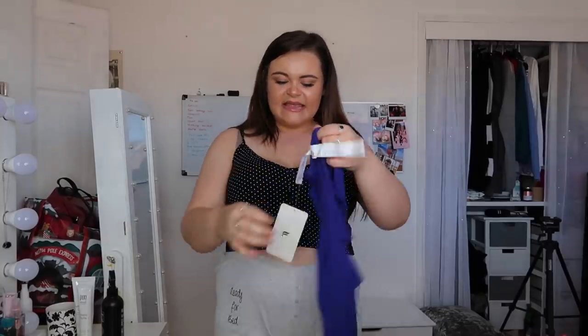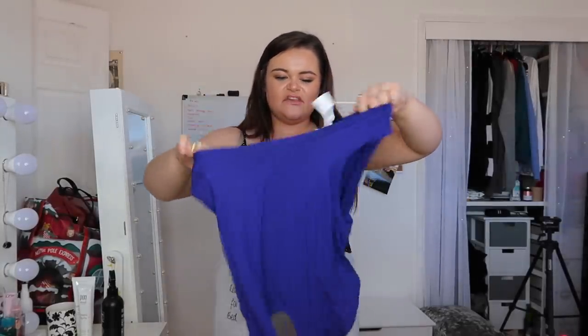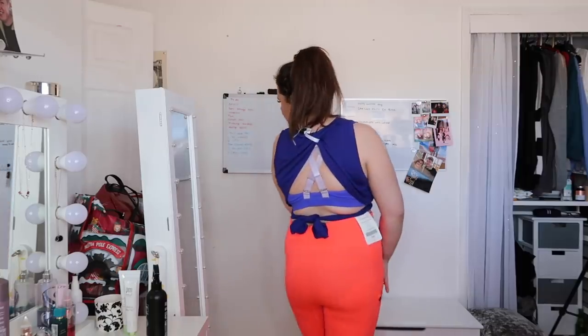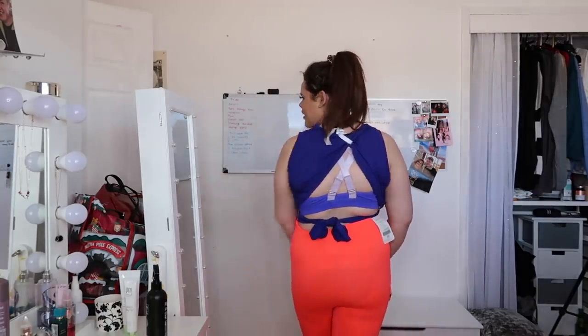And then the last thing that I picked up is another type of t-shirt vest style top. Now this is so cute. It's in this gorgeous purple colour, but it has a tie at the front of it, so it looks so, so cute. I'm so excited to show you this on. Okay, this is the first little gym top. How cute. I mean, I picked the wrong bra to wear with it, but oh my god, this is so, so cute. I actually love this.